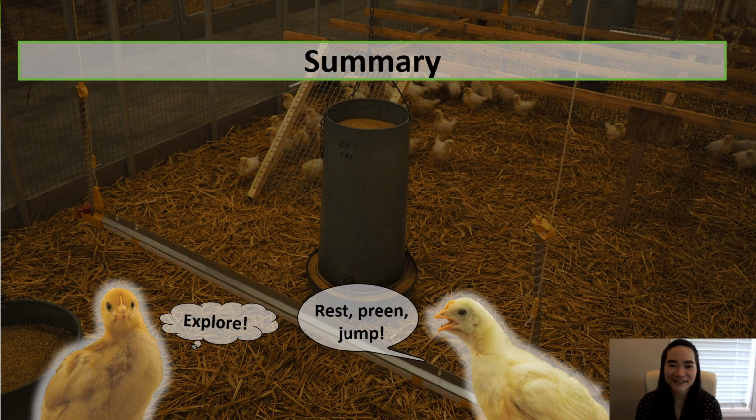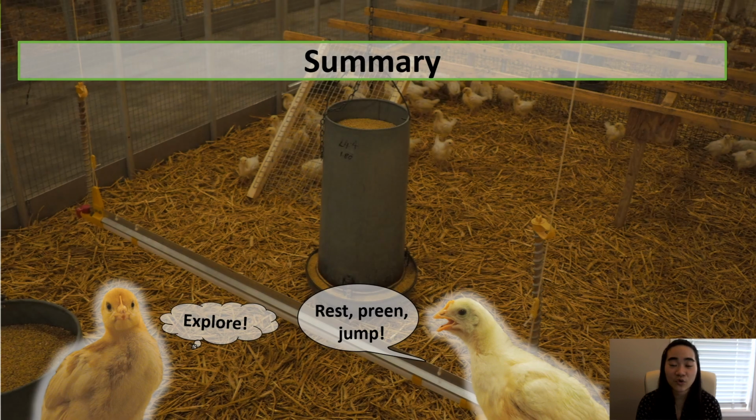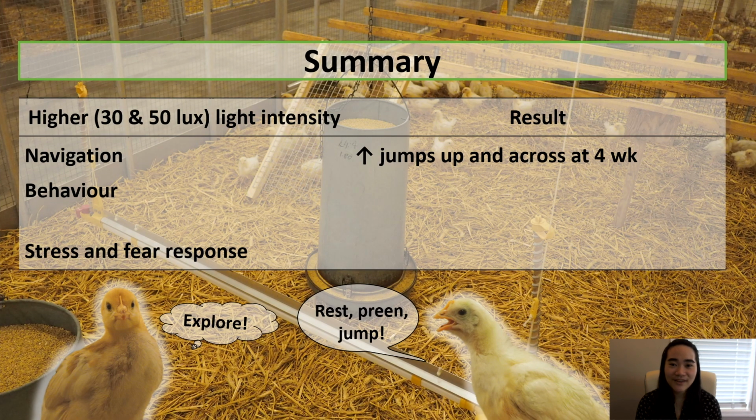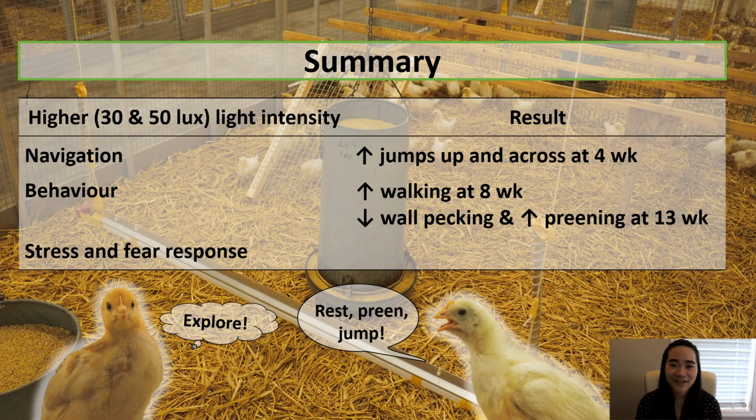With regards to light intensity, having 10 lux in the environment won't result in increased failed landings. However, if light intensity were higher at 30 or 50 lux, you would increase jumping at 4 weeks of age. At 8 weeks, you would walk more. At 13 weeks, you would spend less time exploring and more time performing comfort behaviors such as preening. And all this would not result in increased fear and stress within your flock.